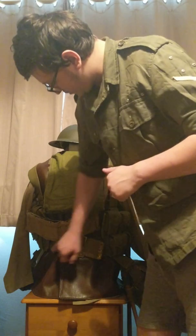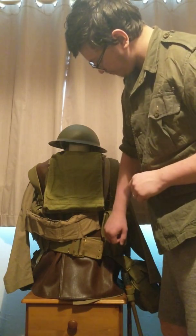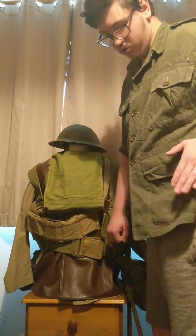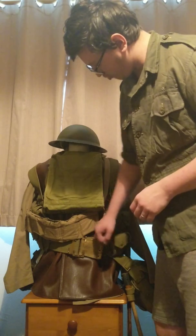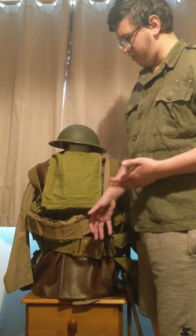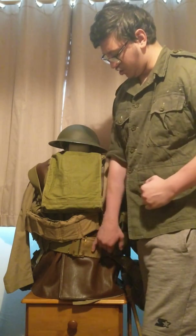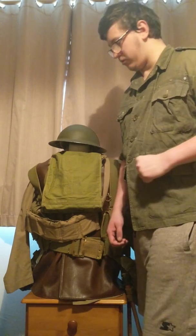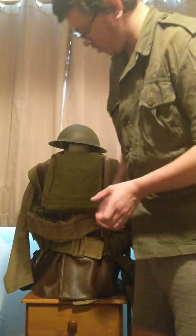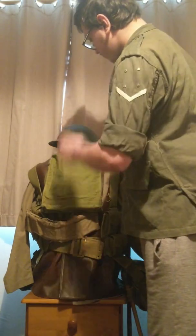The belt itself is a large buckle style arrangement. So the main strap on the left side would come through this loop here and come back on itself. As the wearer would be standing, you could pull on the loose tab here to then tighten the belt itself. So it's a very, very useful style system.